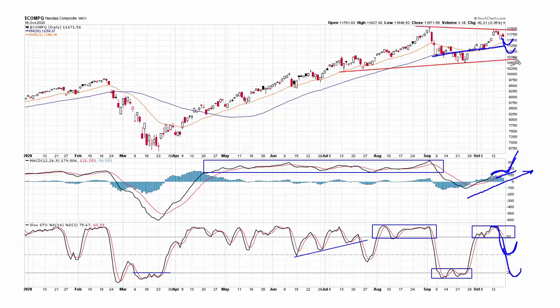Okay, so I don't know if it's going to happen. It could happen, but overall, as long as the Nasdaq stays within this range here, the trend is going to be up, and we should have a bullish bias. And if we get this sequence that plays out over the next couple of weeks, that'd be even more bullish.